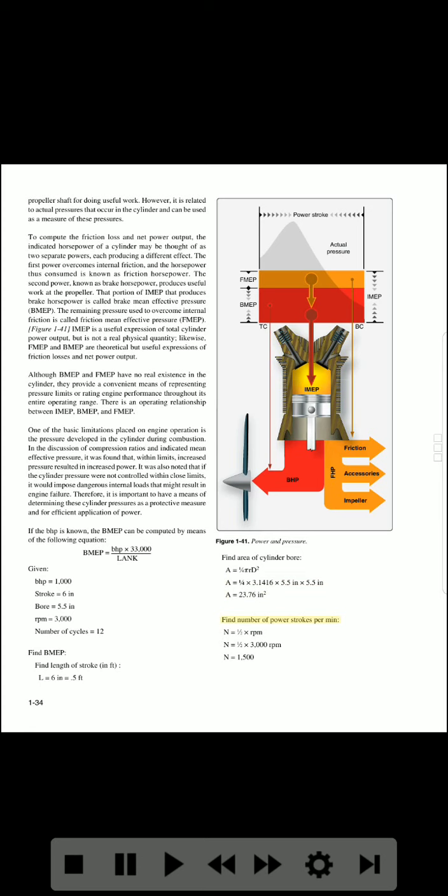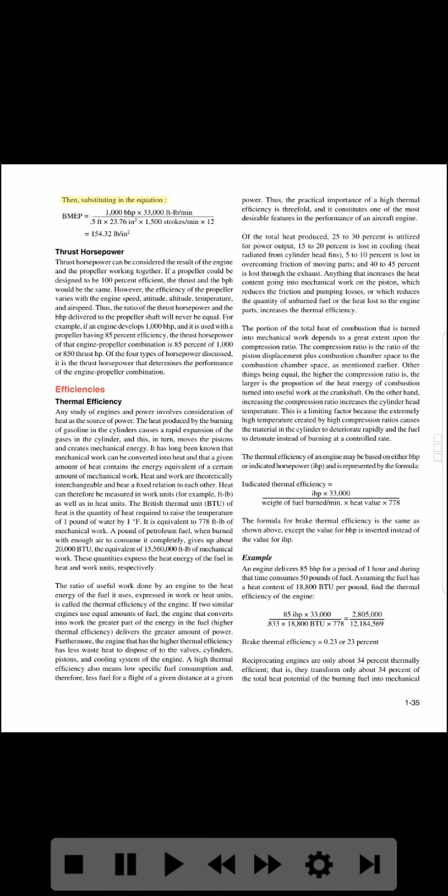Find number of power strokes per minute. N equals 1/2 times RPM. N equals 1/2 times 3,000 RPM. N equals 1,500. Then, substituting in the equation, BMEP equals 1,000 BHP times 33,000 foot-pounds per min, divided by 0.5 foot times 23.76 in squared times 1,500 strokes per min times 12, equals 154.32 pounds per in squared.